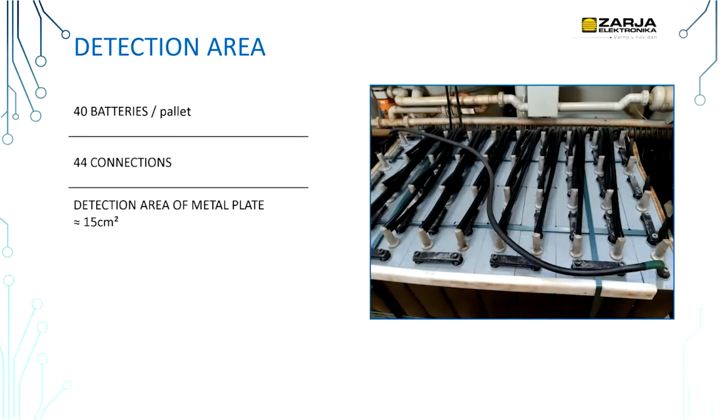This is a picture of what the pallet of the batteries looks like at the customer site, and how it's connected to the electrical power station, which is electrified for the batteries to work. Those batteries are connected one battery at a time. In one pallet, you get 44 connection points that need to be connected. This plate here is approximately 15 square centimeters, basically 1.5 centimeters wide and 10 centimeters long. It depends on the pallets and the battery size.